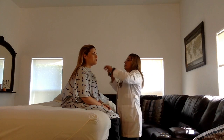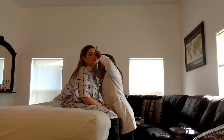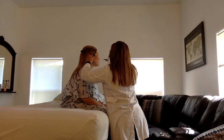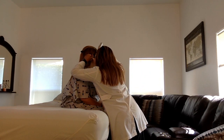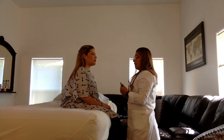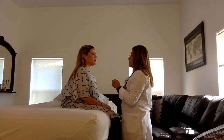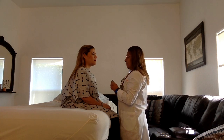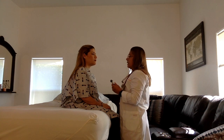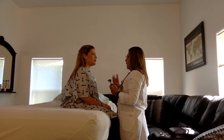Okay. Can you look over there? I'm checking inside. Perfect. Now I will check the other side. Perfect. I don't see any discharge, no foreign bodies, no swelling or cerumen in your ear canal. Your tympanic membrane is intact, pinkish gray, and I was able to visualize the cone of light and the malleus.